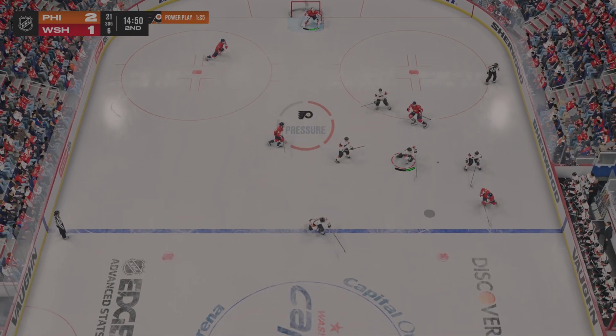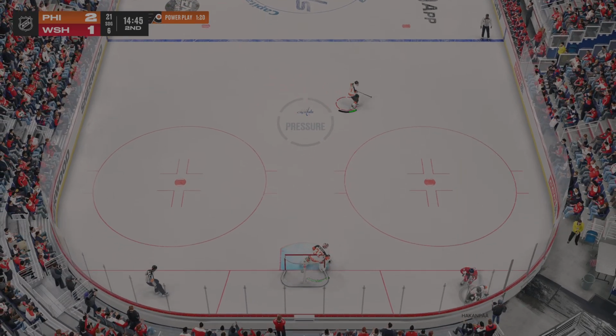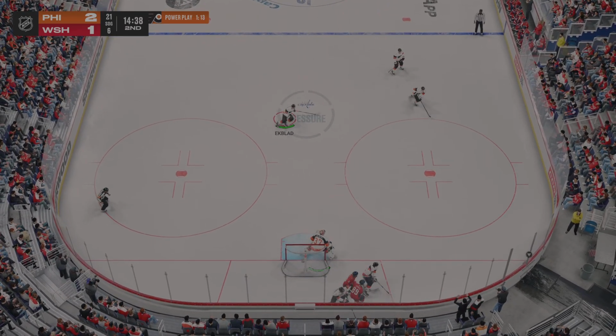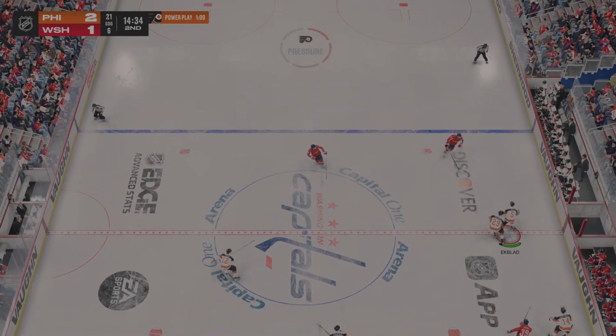Washington's got the puck shorthanded. And that's a solid clearing attempt on the play. The Flyers have it now, working the puck deep inside their own end. And some good footwork to kick it away. Kicked up ahead to his teammate who skates away.